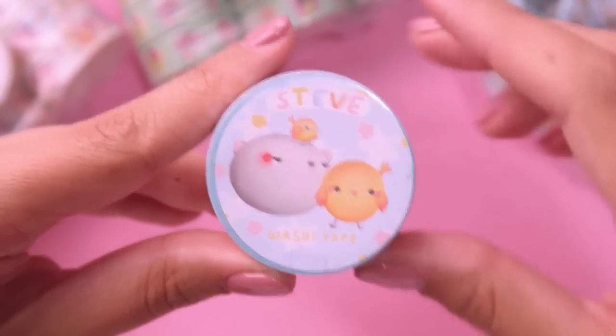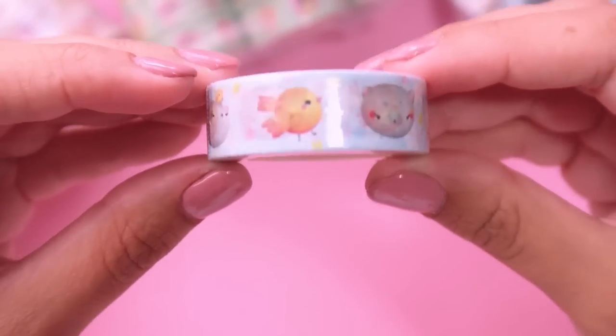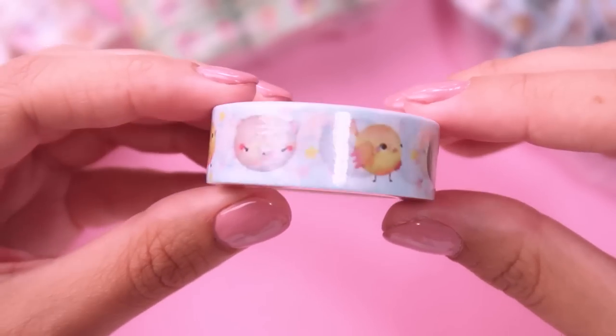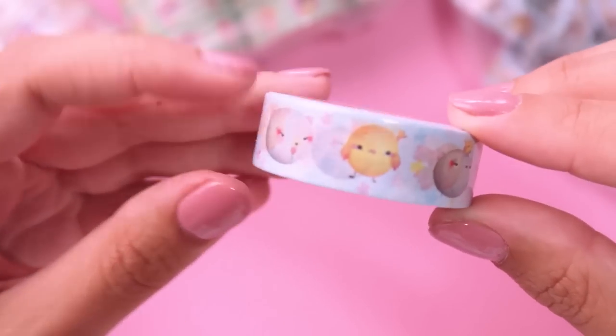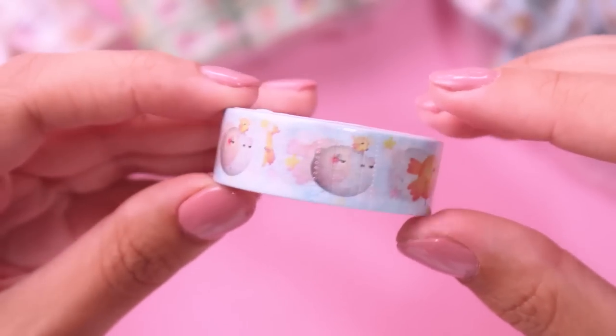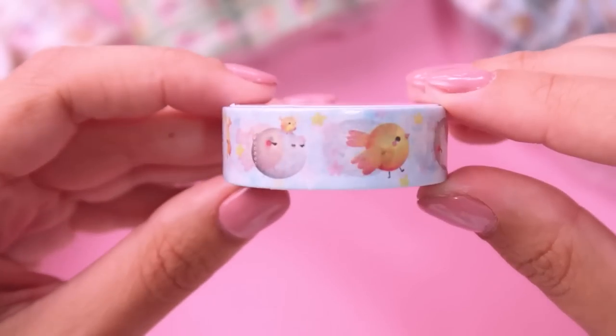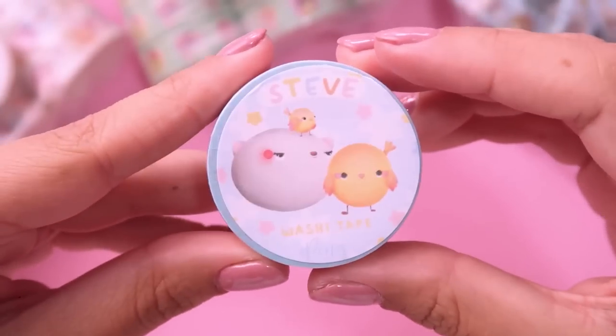I think that will be super fun as well. But Steve has a new friend that is this little bird, and I really love it. I absolutely love the colors, and this one has like a colored background as well as the fairies. I love it so much. So yeah, let me show you how they look on paper.